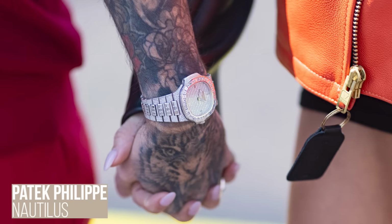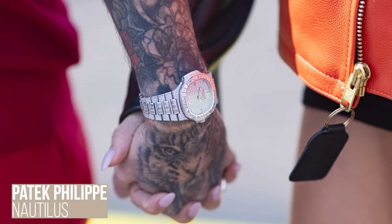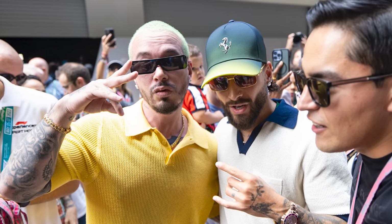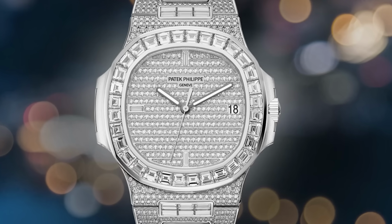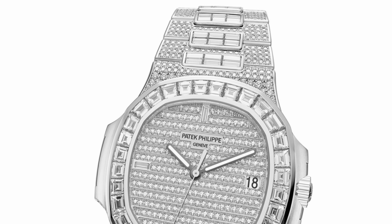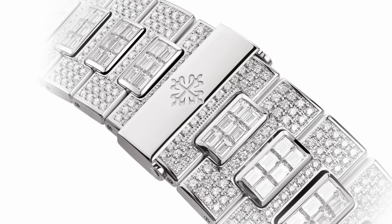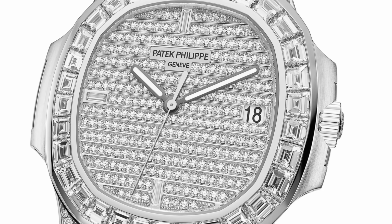At number 5, another Patek Philippe Nautilus. This was the blingiest watch I spotted all year, and it was being worn by Colombian singer J Balvin. I shot him at 2 races, the other one being Miami from memory, but this watch was an absolute blinder. 40mm face, white gold. I've never seen a watch with more diamonds on it than this one. Some 255 on the face, 100 on the case, and 32 baguettes. The bracelet features 803 diamonds and 150 baguettes, and 3 baguette diamonds are on the face for the 12, 6, and 9-hour markers.